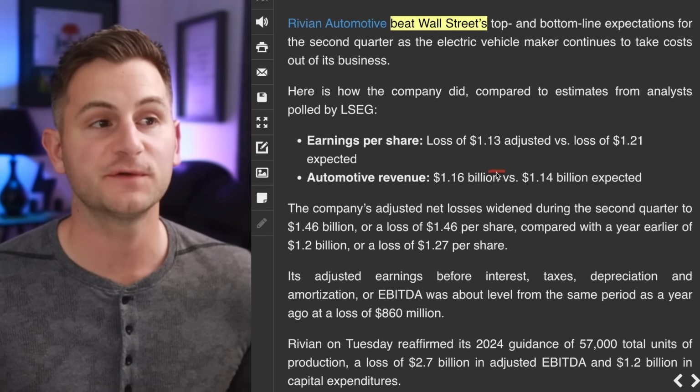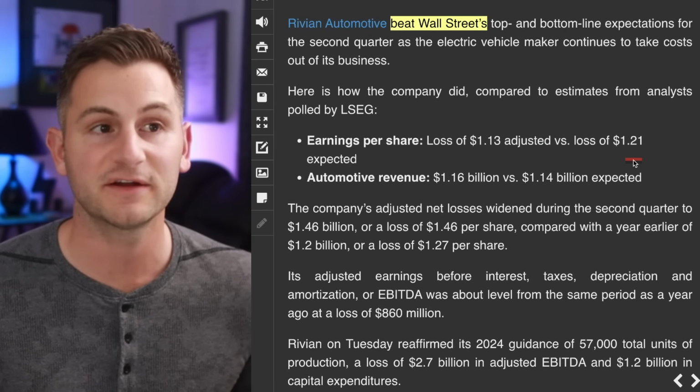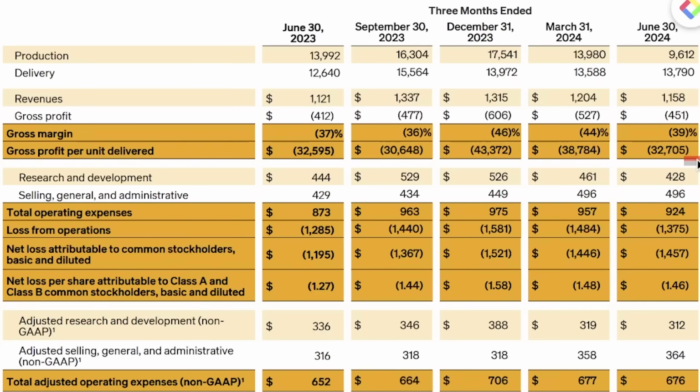Rivian reported its Q2 earnings today and they beat on top and bottom line metrics. Their EPS came in at a $1.13 loss compared to expectations of $1.21, and revenue beat by $20 million. The one line everybody is watching for Rivian right now is the gross profit per unit delivered. In Q2, it came in at $32,705, which yes, was an improvement over Q1, which was $38,800. However, going back to Q2 of 2023, the number was $32,600, basically flat year over year.